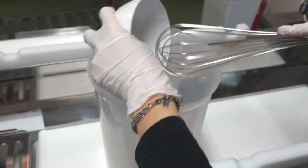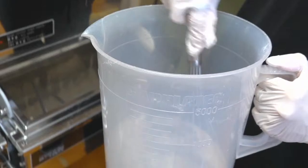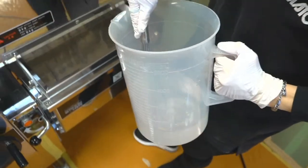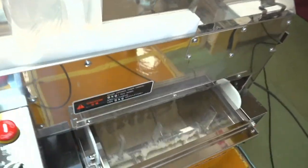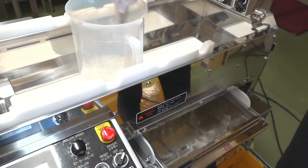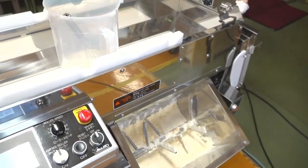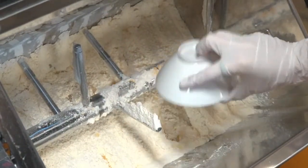So the liquid ingredients are water and salt. Salt helps tighten the gluten, so it makes the dough harder. When we're using fresh eggs, think of it as 25% solid ingredients and 75% liquid ingredients. And we are adding oil directly onto the flour.